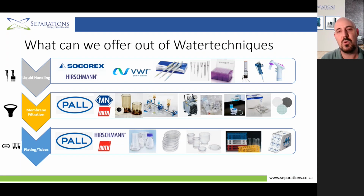Yeah, so if we break it up a little bit more, just to give you a bit more of a vision as to what manufacturers might apply to each of these application areas. Within liquid handling, we have several manufacturers, namely Socorex, Hermann, or VWR, that can offer varied forms of pipettes, pipette tips, bottle-top dispensers made of varied MOCs, repeater pipettes, pipettors, that sort of thing.